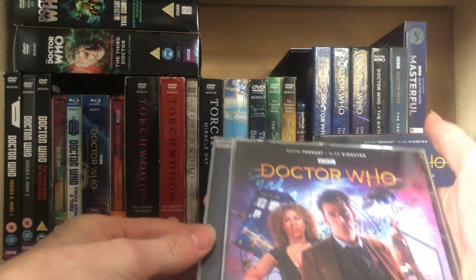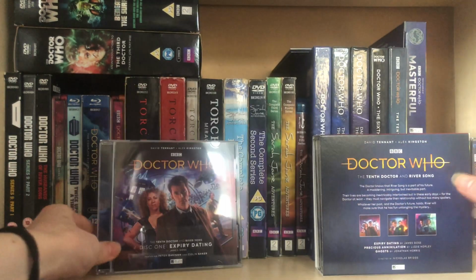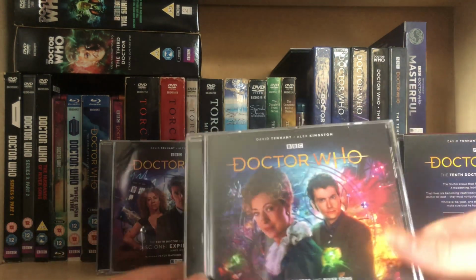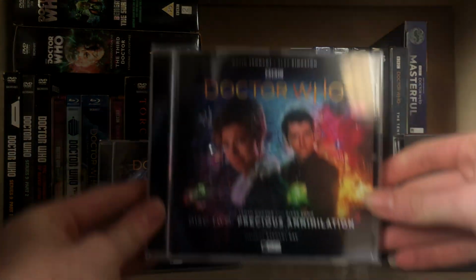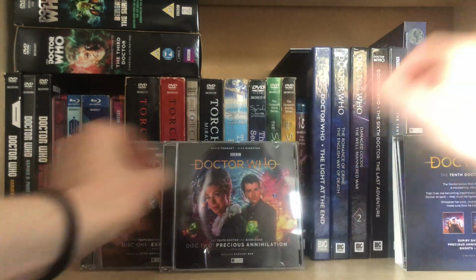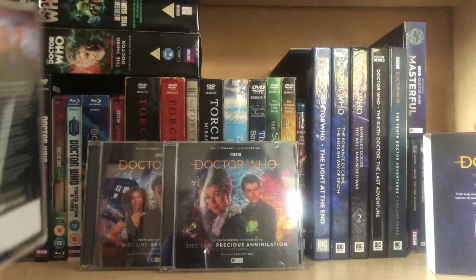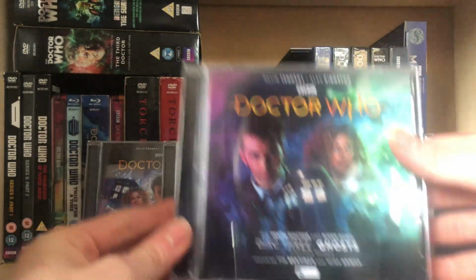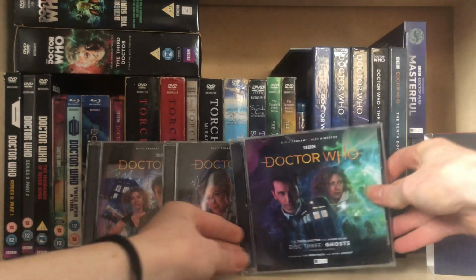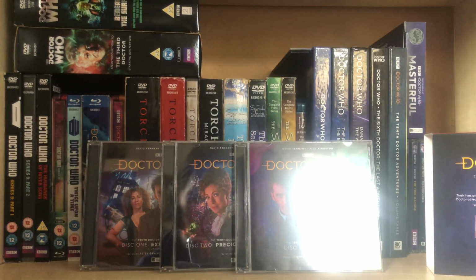And then I got little individual CDs as well, which I really like. That's the expiry dating one with Peter Davison, and I think Colin Baker's in that one as well. And we've got this one, Precious Annihilation, which was a nice sort of Elizabethan tale as well. I think it's Elizabethan, I can't remember now. And Ghosts, which was really quite creepy and quite atmospheric to listen to as well. So yeah, that is that 10th Doctor box set.